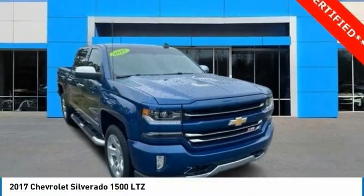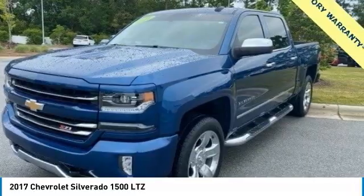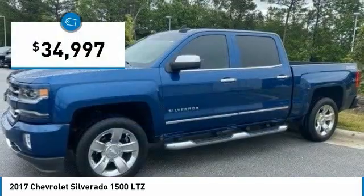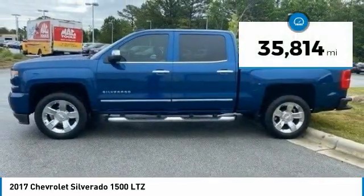The 2017 Silverado 1500. The Chevy Silverado 1500 has the lowest cost of ownership of any full-size pickup and is priced below $35,000. This vehicle has less than 40,000 miles.